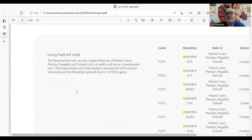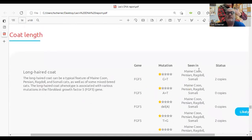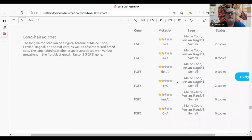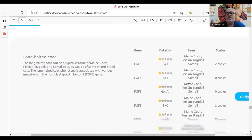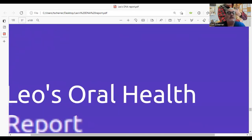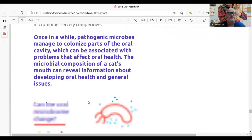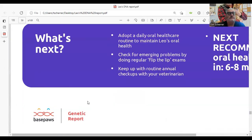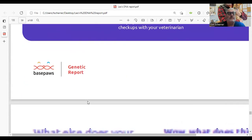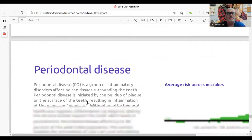He does have long fur, and he does carry that trait of the Maine Coon. And then again, there's more Maine Coon-y things going on with him, so he's likely to have that, which he does. And then his oral health report is also good. And so this is what's going on with Mr. Leo.